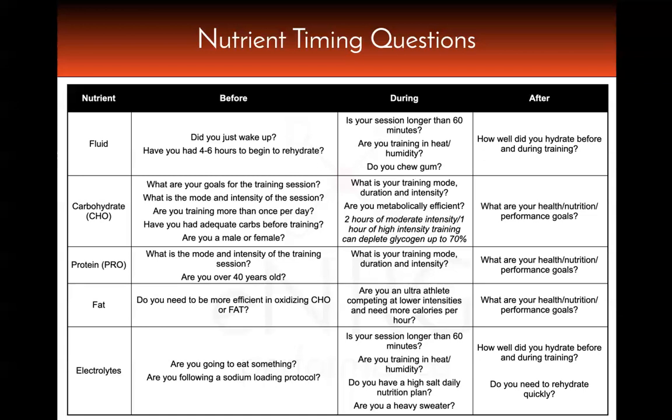Okay, going on down to protein. Again, what is the mode and intensity of the training session? If you're doing a really longer session or a really, really hard training session in terms of high intensity intervals, or if it's strength training, and I'm talking about strength, not functional, but lifting heavy things where there could be some muscle protein breakdown, we need to consider that before we feed ourselves protein before that session. And then, are you over 40 years old?